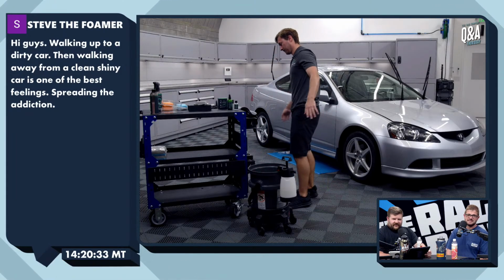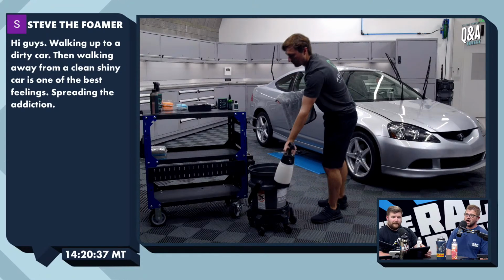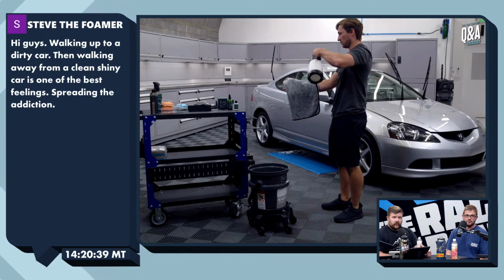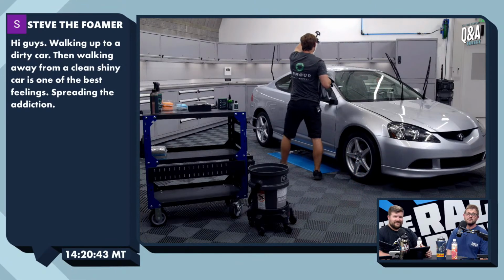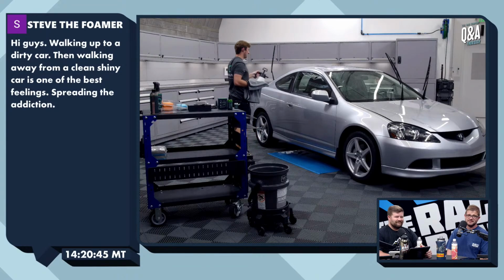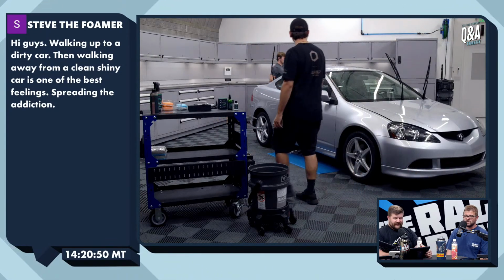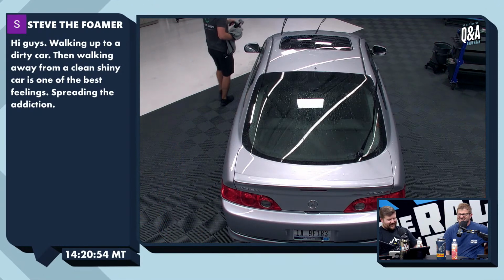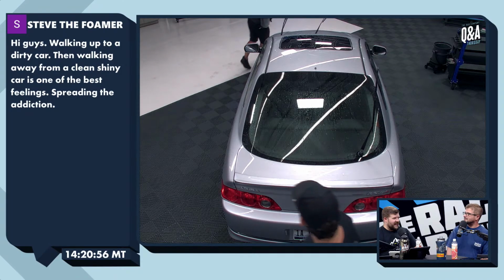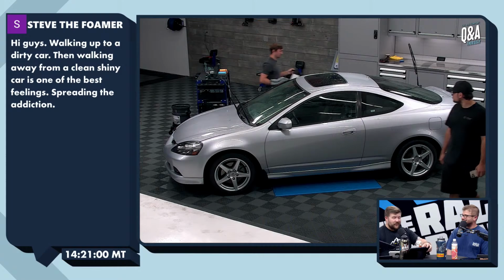Okay, moving on here. We've got Steve the Foamer, not to be confused with Ray the Washer or George the Wheeler. Okay. We've got, hi guys, walking up to a dirty car, then walking away from a clean and shiny car is one of the best feelings. Spreading the addiction. Hey, spread it far and wide. That's what we like to hear. Spread it quick and fast. You know what I mean? Wait a second, what are you spreading? Just, I've seen the trailer for 28 Years Later. Oh, I want to see that. Yeah. Anyway, derailing things.